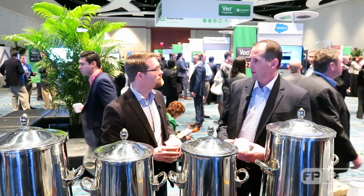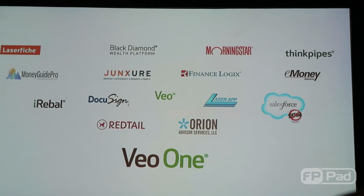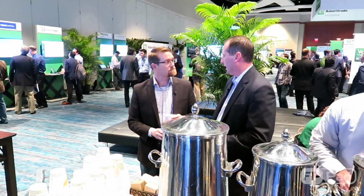We have a small number of beta users who are currently using the VAO1 application and the initial 5 integrations. We have added 9 more vendors in CRM, financial planning, and portfolio management. We're going to continue the beta for the next few months and look for a larger rollout to our clients in the fall of 2016.